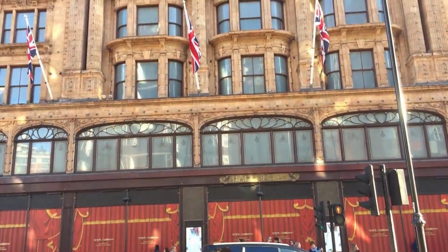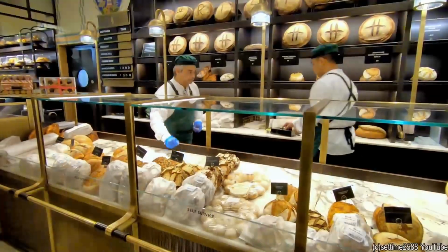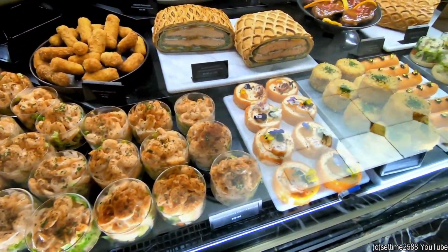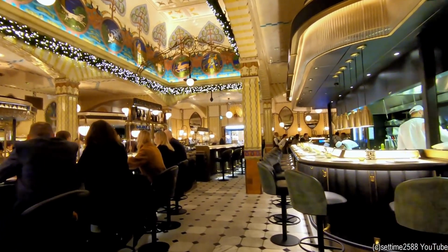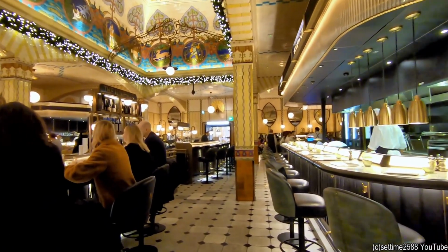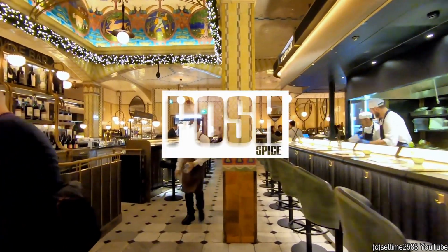The roots of food halls probably begin at Harrods of London, which is a department store that opened its food hall in 1834 and is located on the lower ground floor, serving a wide variety of fine food and beverage. This is what Harrods Food Hall looks like. It's got that British posh vibe.